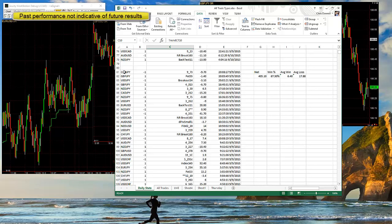And I have this sorted in a different way. Let me sort it by high to low so we can see what the win-loss ratio is. There we go. We have an 18 pip average win, 6 pip average loss. And then I think this must be Tuesday. 388 pips, 64% winning. And again, a 3 times bigger win than loss. And that's the real key.